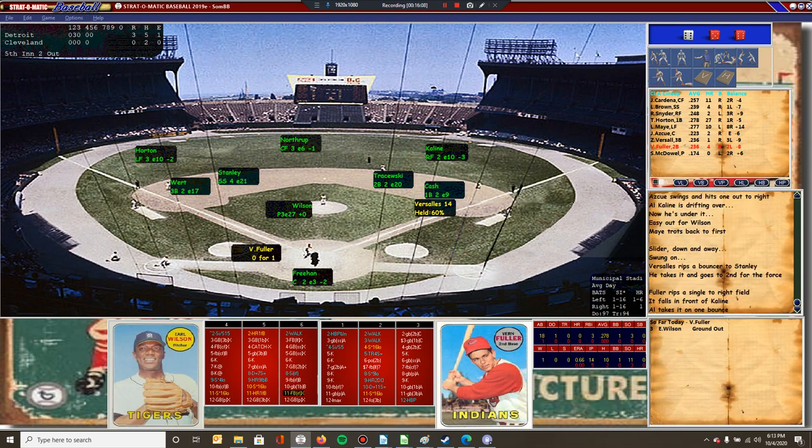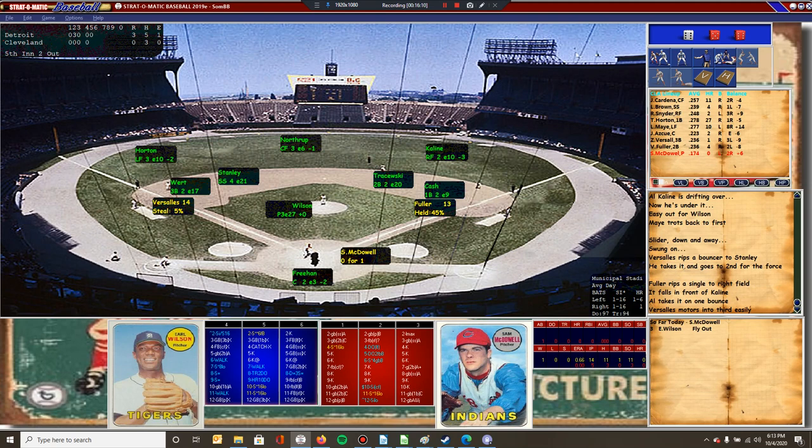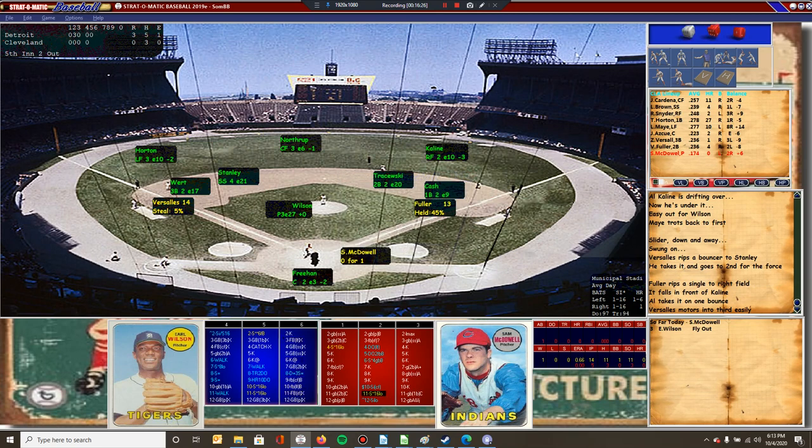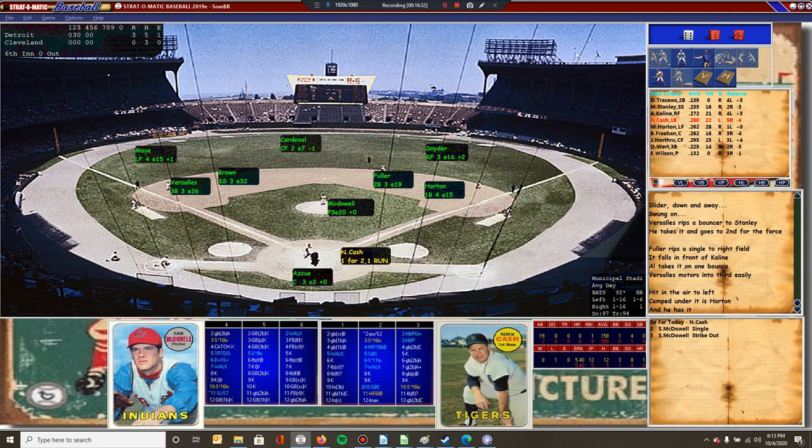Rosales rounds second. And he will head to third on the play. And the Indians have runners on the corners. Two outs for the pitcher, McDowell. Here comes the pitch. McDowell's 0 for 1. And he hits it out to left field. Should be an easy play for Horton to end the inning, and it is. The Indians threaten, but get nothing. We head to the sixth. It's 3-0 Tigers.